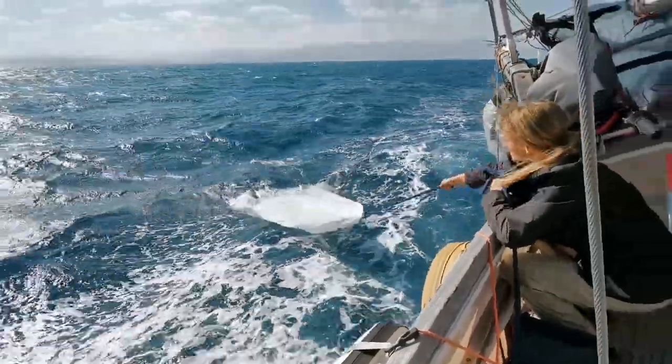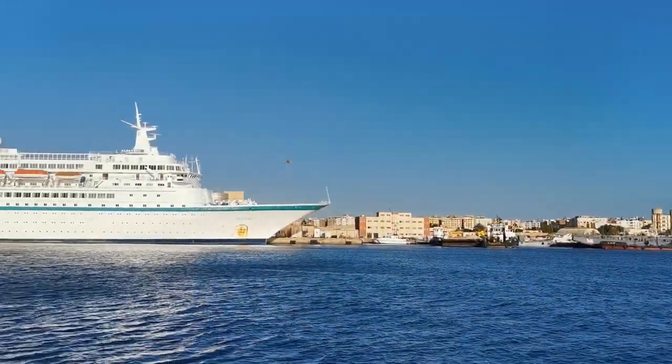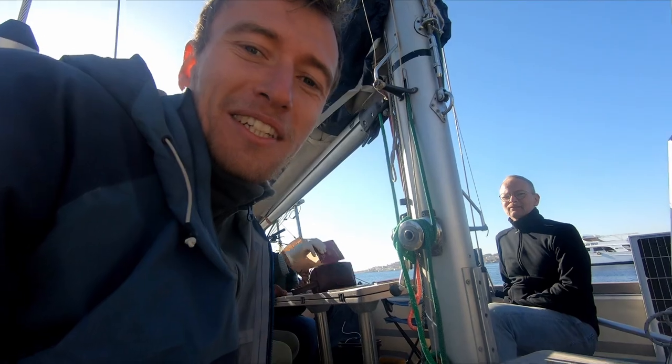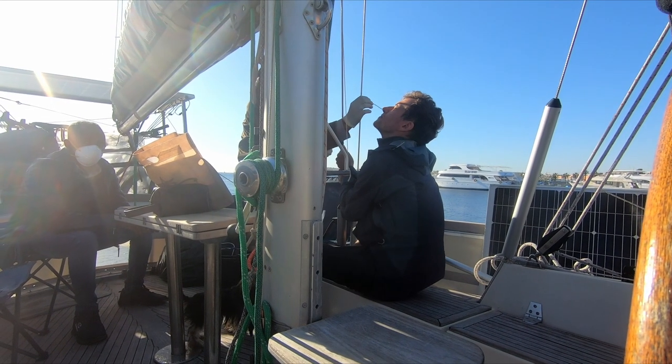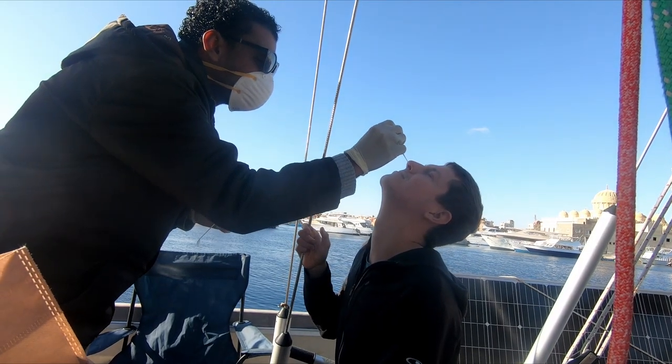That didn't go as planned. Finally, we made it to Hurghada. But we still can't go on land. Time to get the COVID test. We need to get our visas and our corona tests first.